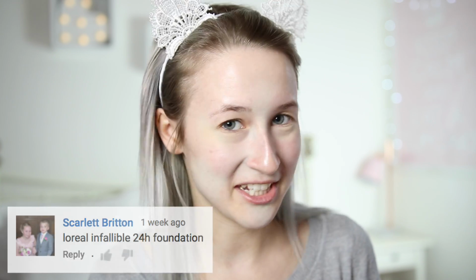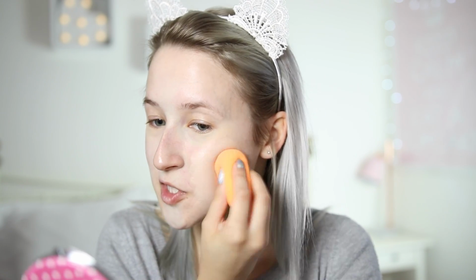I'm going to have to use a foundation that I've used before. One of you did actually ask me to use it anyway. So Scarlett Britton said L'Oreal Infallible 24-Hour Foundation. This brush. It's not even a brush, is it? It's a sponge. This brush.